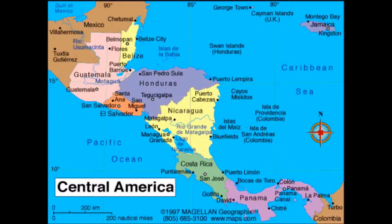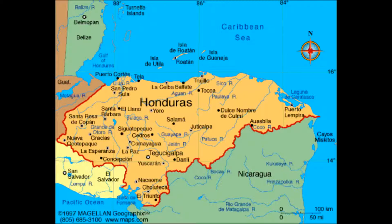This is a map of Central America. Honduras is the purple country in the center. And this is a close-up of Honduras. If you have ever gone on vacation in Roatan, Honduras, it is the island just off of the north coast. And in the center, you will notice Tegucigalpa. That is the capital city of Honduras.